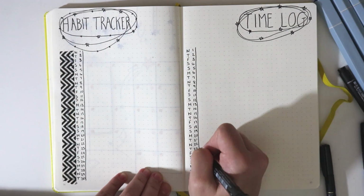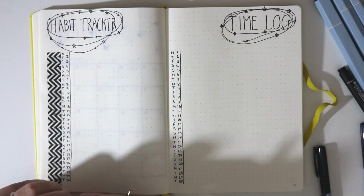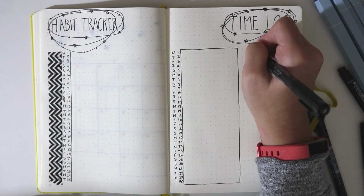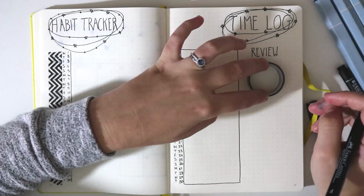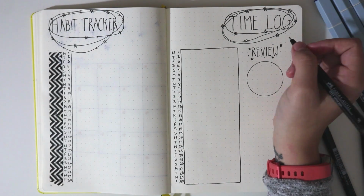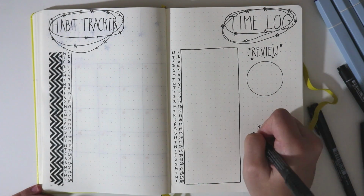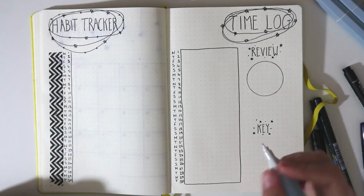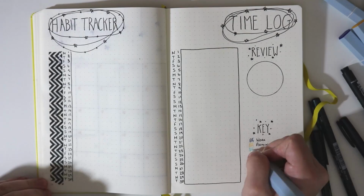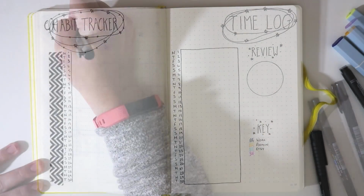So for the time log as well, I thought it would be a good idea to add a little circle for a review so I can make a pie chart at the end of the month. That was my plan for October as well, but I hardly filled out the time log at all, so I didn't even bother filling out the review. I thought having a little review in a pie chart format would be quite eye-catching. I just like charts as well, basically.